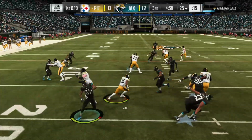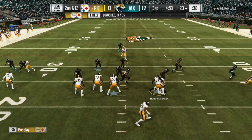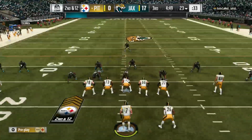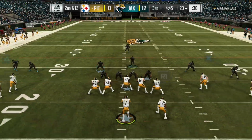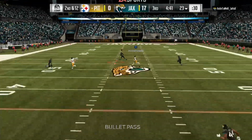We'll find out. Now Bell. And it's been like this all night long. Nowhere to run as they stop him behind the line. It's a loss of 2 there, bringing up second down. But if these guys are going to chop into that deficit, they're going to have to do a much better job in the run game. Caught behind the line of scrimmage, no yardage to be found.